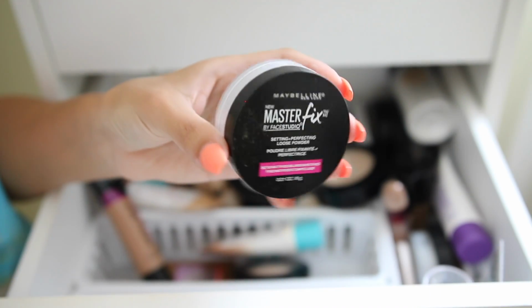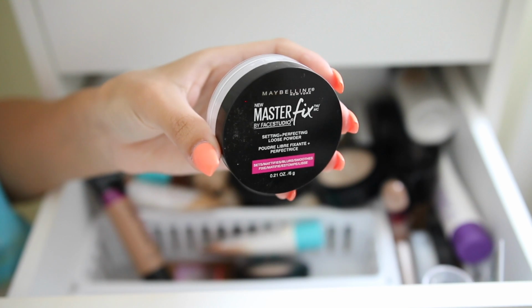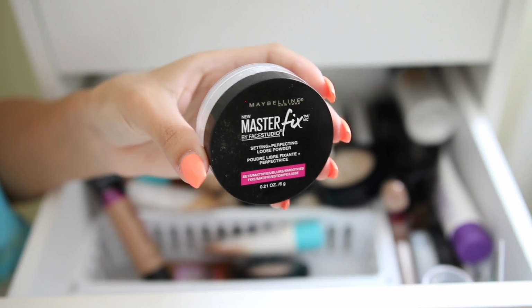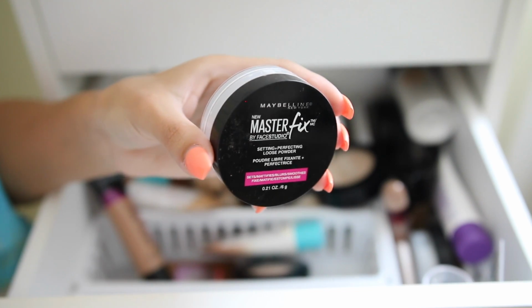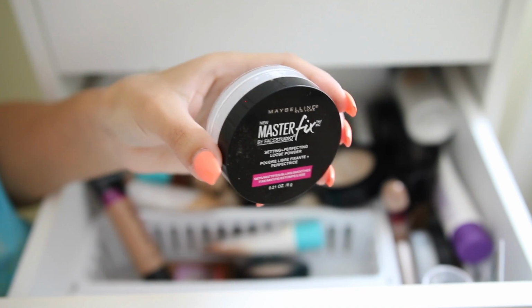This Maybelline Master Fix Loose Face Powder is one of the most drying powders I've ever used in my entire life. I'm probably just going to give this away and see if it works on somebody else's skin, but for my skin, girl, it made it look super old.